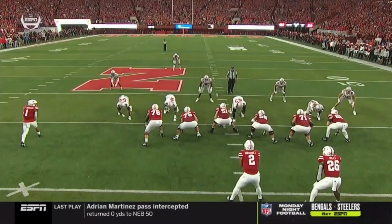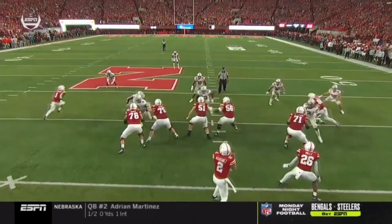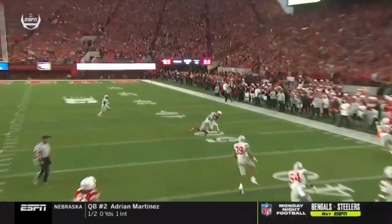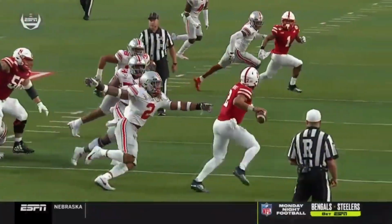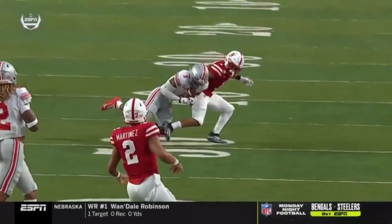So, what makes Okudah the #1 corner of this draft? He's got very impressive speed and athleticism. His coverage is great and his tackling might be even better than that. You can trust him in the open field to down the ball carrier, which is obviously such a fundamental and important skill as a defender.